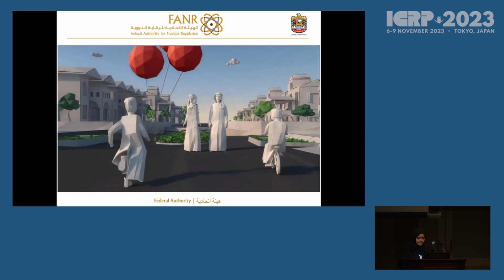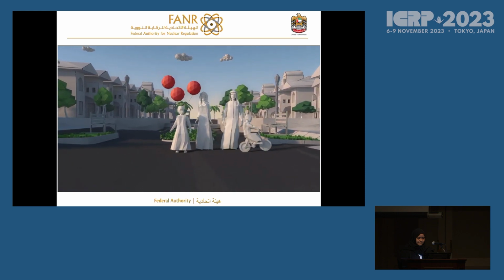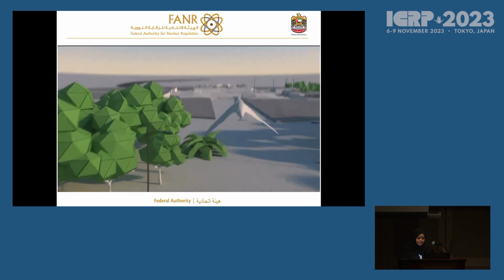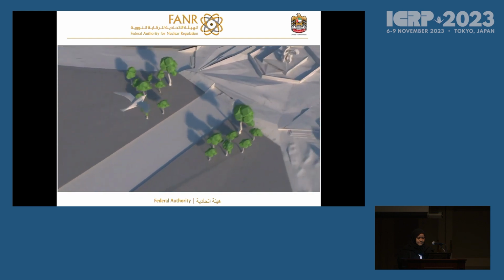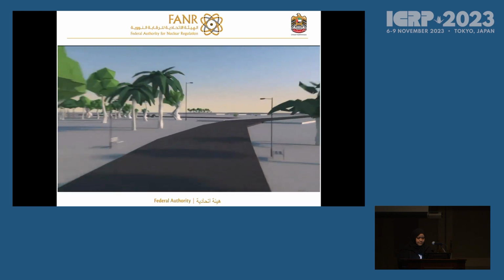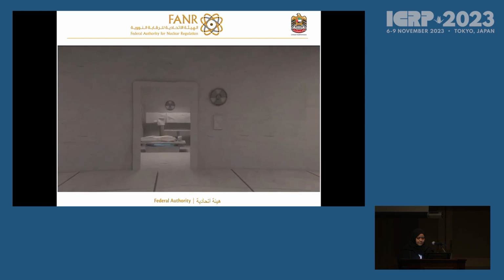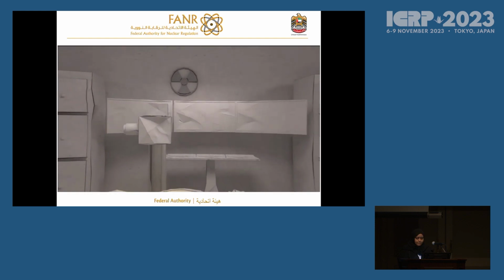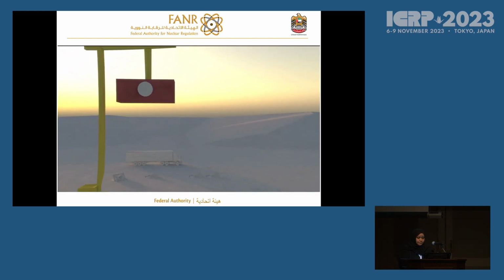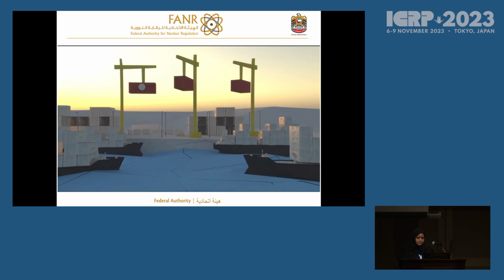Through FANR's high standards of licensing, the UAE government has been able to help the nation benefit from nuclear technologies while protecting people and the environment from unnecessary exposure to radiation. FANR also works to prevent dangerous materials from falling into the wrong hands. FANR regulates all usage of nuclear and radioactive materials and technologies in the UAE. The medical field, for example, uses nuclear technology to diagnose and treat many health conditions. Other areas that FANR oversees include the import, transport and storage of nuclear and radioactive materials and their use within industry, such as the construction and oil sectors.